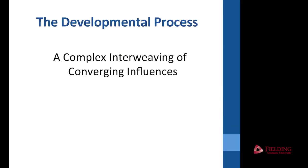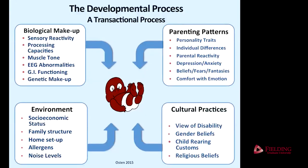Okay, thank you. The developmental process is quite complex, and it involves the interweaving of a number of converging influences. We, of course, come packaged biologically with a genetic makeup. And this determines things like our sensory reactivity, our processing capacities, muscle tone, and things like that. But our biology is greatly influenced by our experience, both prenatally and postnatally. And so development unfolds within the context, not only of our own biology, but of the parenting patterns that are at play, the environment, and cultural practices.